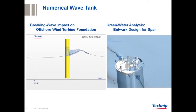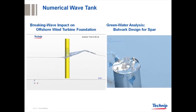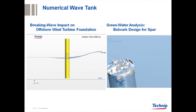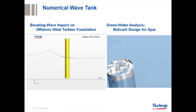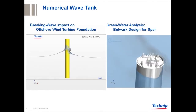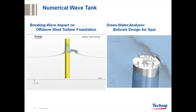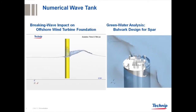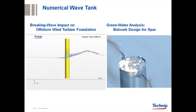The one on the right is not a fixed structure, that is a spar. That is a spar in the northern North Sea, and that is a 1,000-year wave being simulated, slamming into the top of that spar. What you don't see on the spar, of course, is the topsides. The topsides would be sitting on those four columns that are spaced on the periphery. So the spar's decks will never see any water, even in the 1,000-year storm.